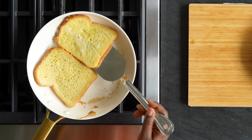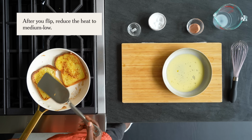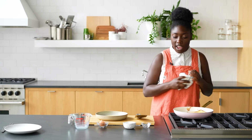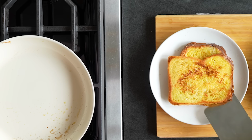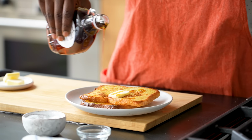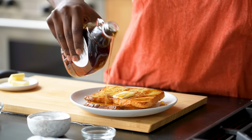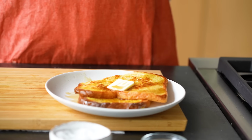This one, there you go. I'm gonna flip it. The second side always cooks faster. It's just science. The heat's already there. Maybe you're an agave girl. I don't know, whatever gets you going. I did a great job, again.